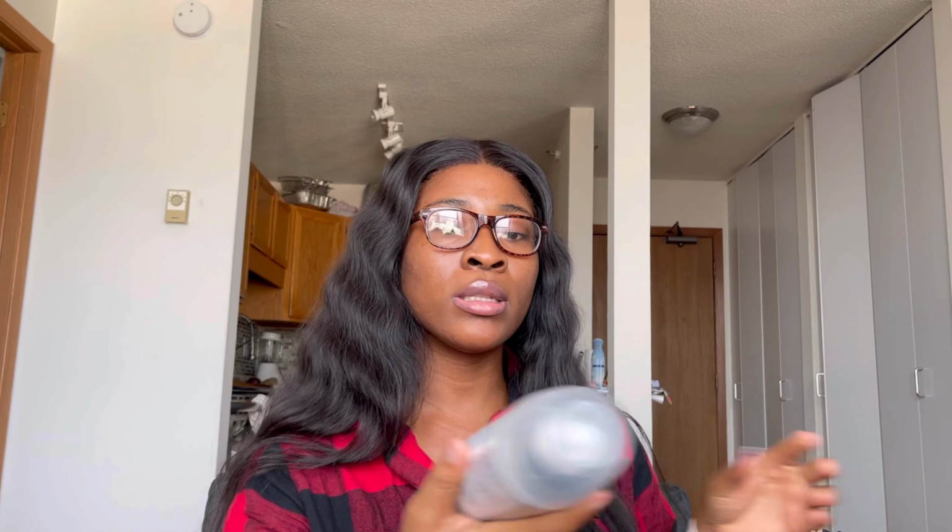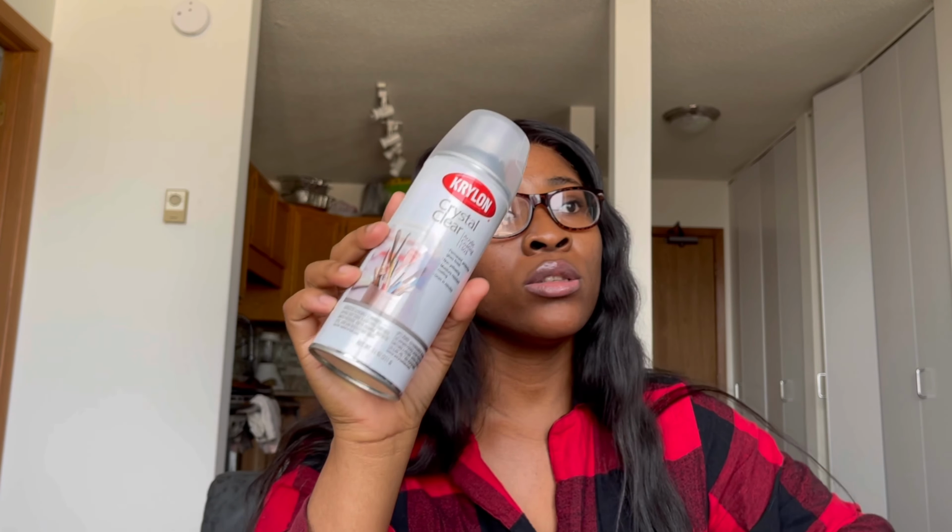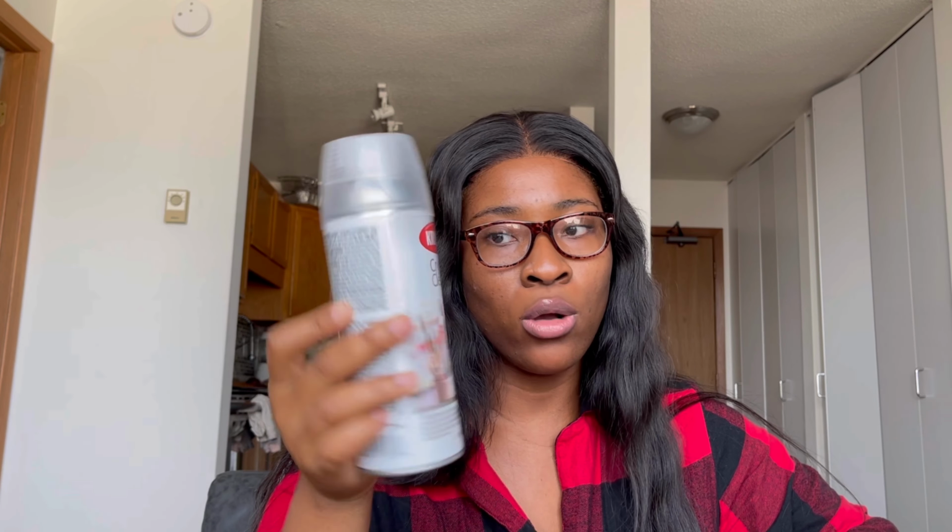So the first thing I got is this. The one I had, I sent to Lagos just because there's none at home, so I sent that one back home. This is basically an acrylic coating spray that I use for my labels to make it smell proof.